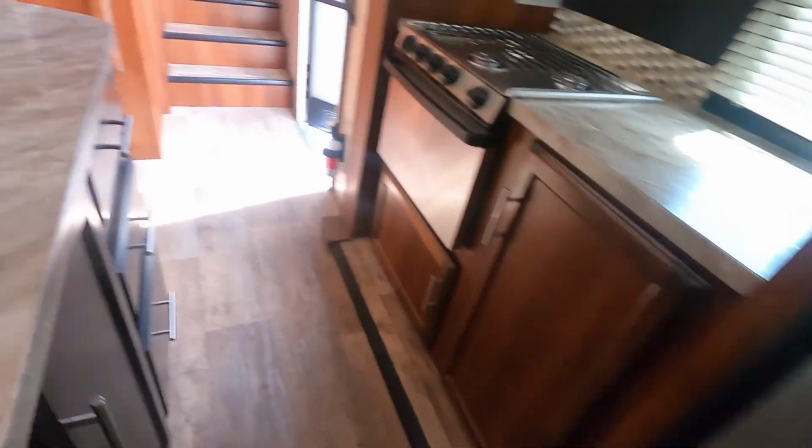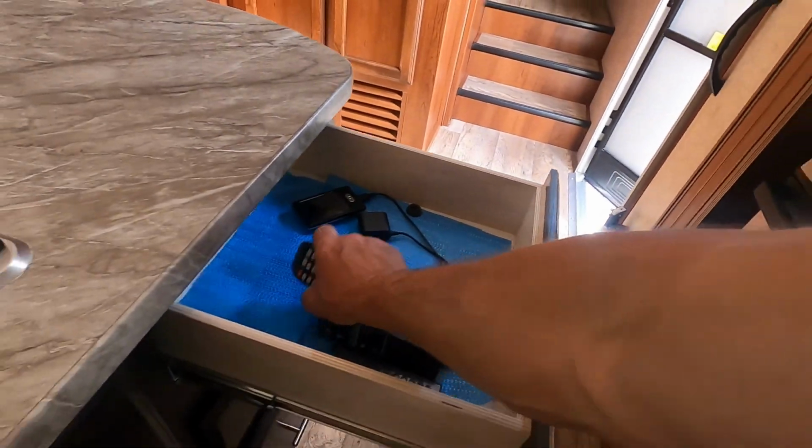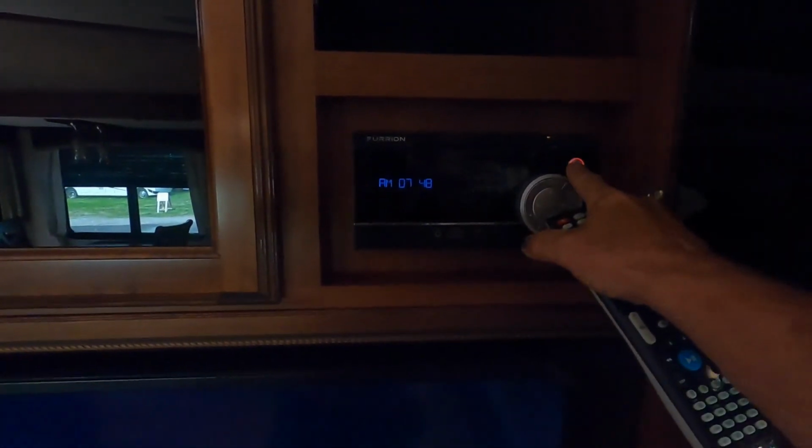TV here. All your remotes are in here. Turn your television on here while I do. Open this up to your sound system. Turn that on.